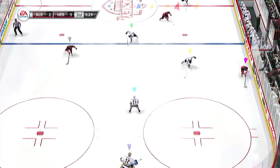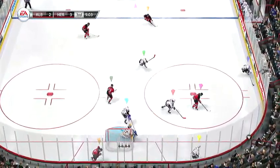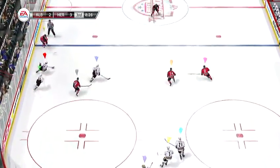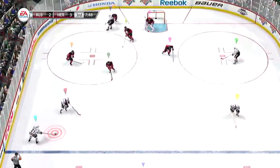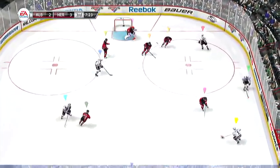Two on two the other way. Quick shot. Uses the pad. Nice defense in his own end. He picks up the loose puck. He'll lug that puck from the point. Boy, there's a fearless play right there. Put the body in front of it.